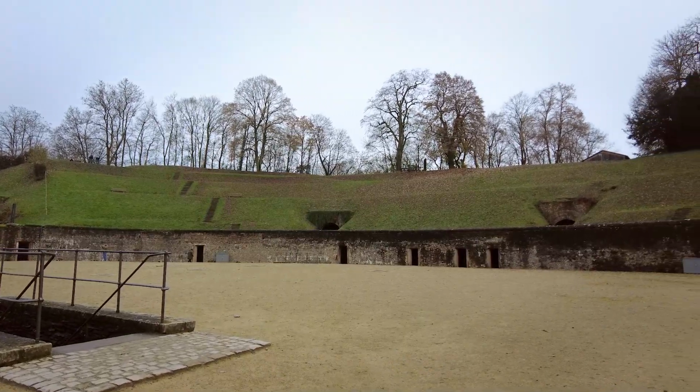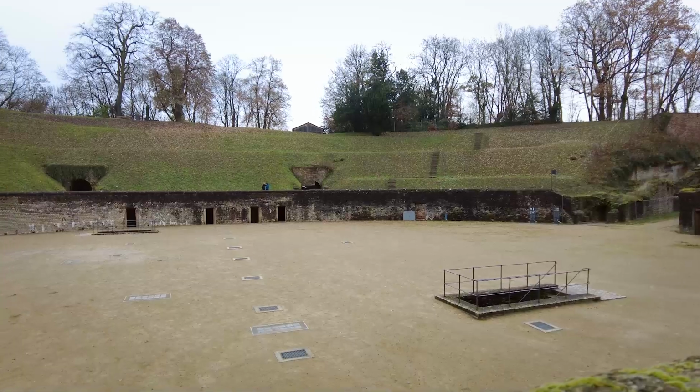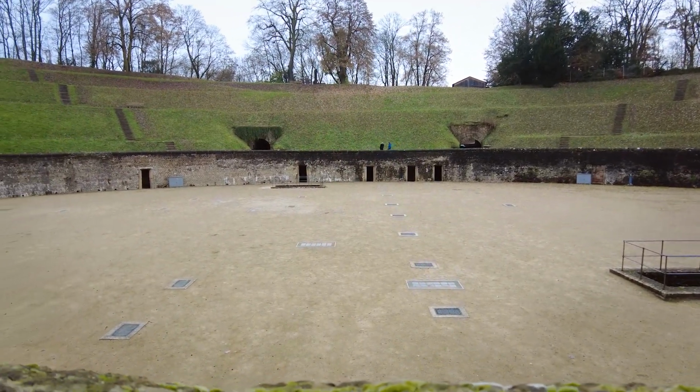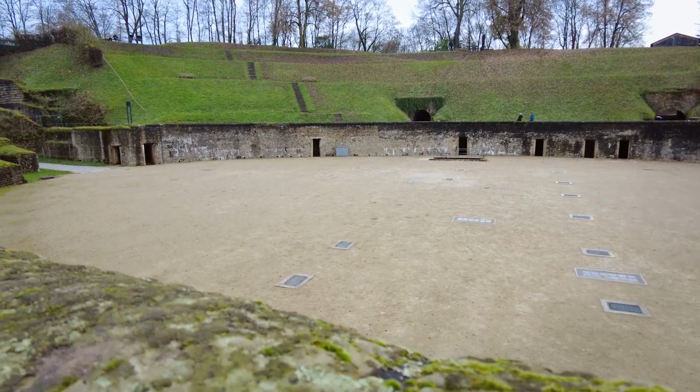We step outside and take a view from the stands. Try to imagine nearly 2,000 years ago when you would be part of a crowd of around 20,000 people, all part of Roman Trier.